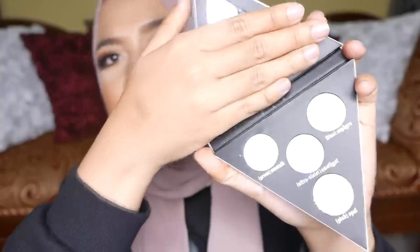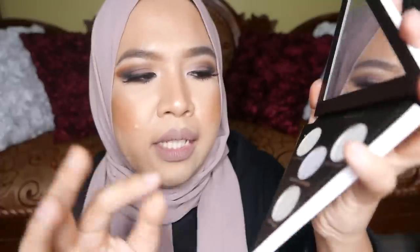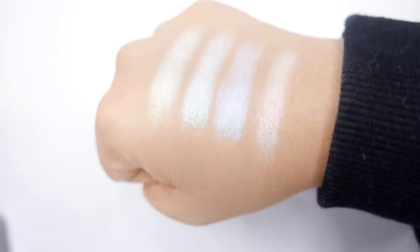This kind of reminds me of onigiri. Alchemist Holographic Palette, Face and Eye Highlighter Palette. This is how they look like. You get a mirror over here and four eyeshadow/highlighter colours. It looks white in the pan, but the magic happens when you put it on your skin. Okay, we have green emerald, blue sapphire, ultraviolet amethyst and pink opal.